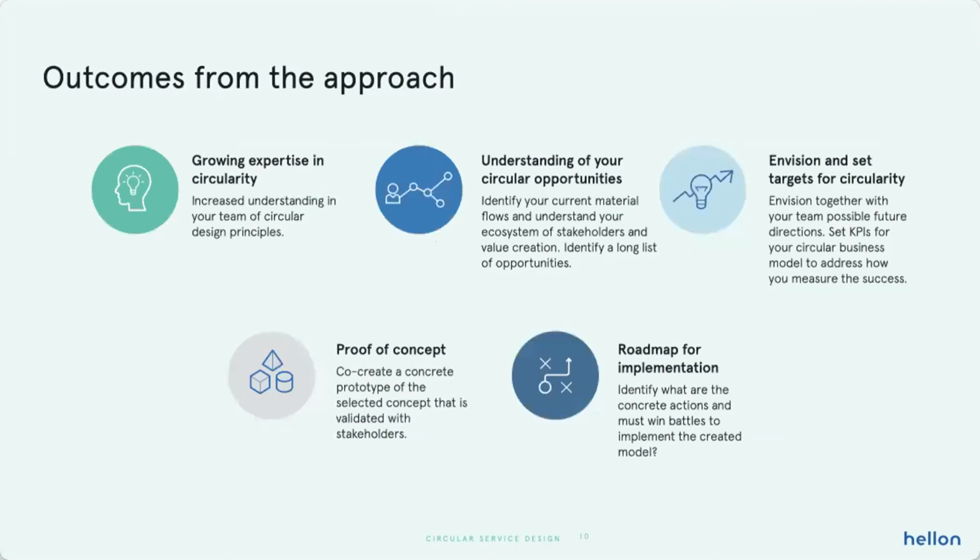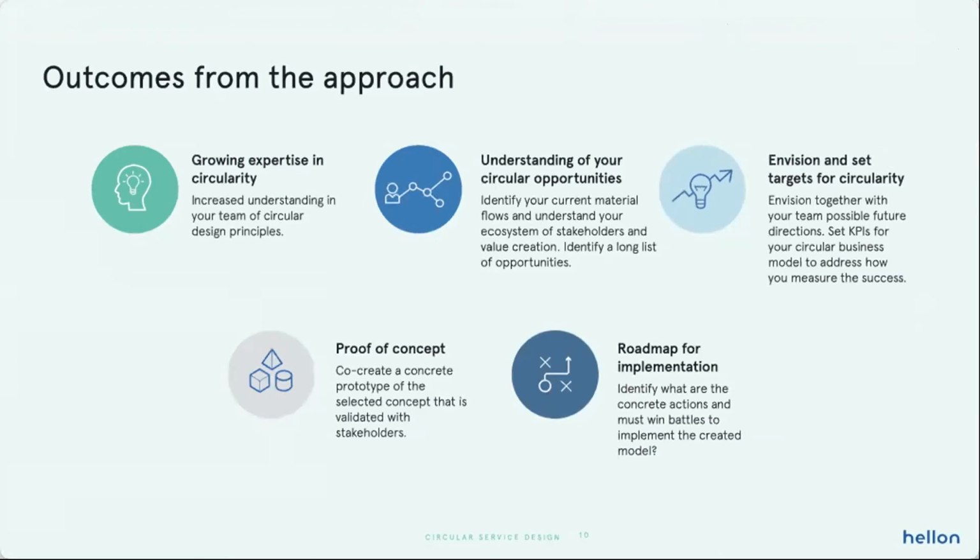And usually the outcome of our approach is definitely this growing expertise in circularity. So definitely everybody needs to understand better and deeper what circular design is and how it can help them, and these principles. And then identifying circular opportunities is of course very important. Also envisioning a set of targets for circularity and maybe setting KPIs and targeting the future activities into some goals.